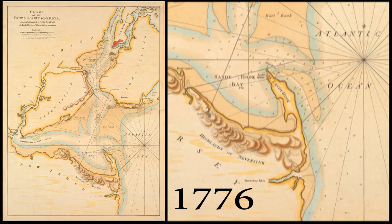So look at this old map from 1776, and it really is worth taking some time for a close look. The section on the right of the screen is enlarged from the map on the left. Now, do you see Sandy Hook? And look how the Shrewsbury River flows directly out to sea, and Sandy Hook is connected to the mainland, just like we saw in the previous animation.